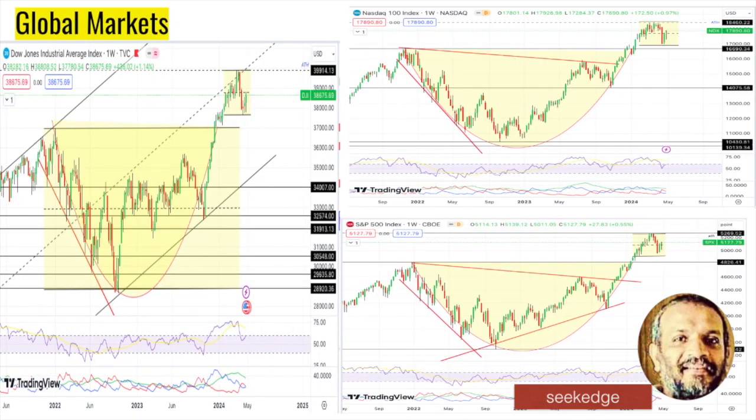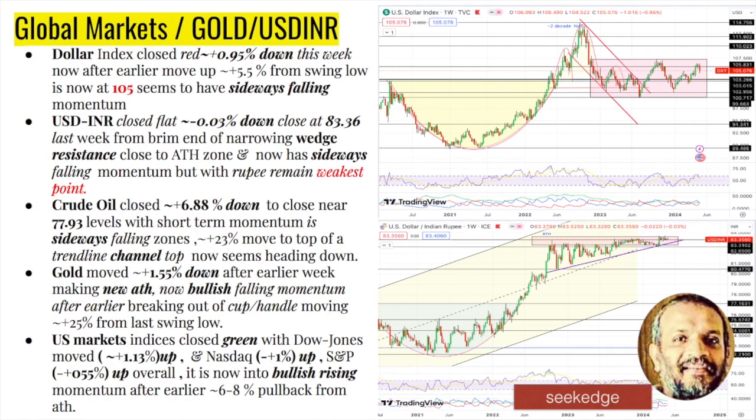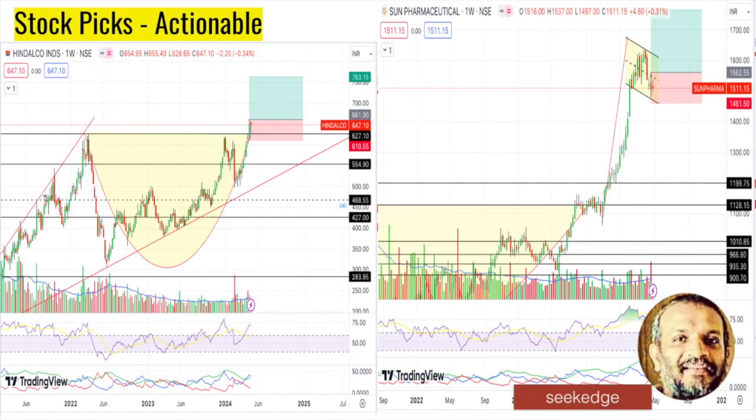Coming to the US market, the Dow Jones, Nasdaq, and S&P 500 all had pullbacks of 6 to 8%, and it seems they are trying to consolidate and move up. Once again, we have a green 1% move with price climbing back to the bull zones on all the indices, and the US markets are green. It's good. Overall global cues are good: dollar dropping, crude oil dropping, US markets green, and even gold has a small pullback. So there is nothing wrong with the global cues.